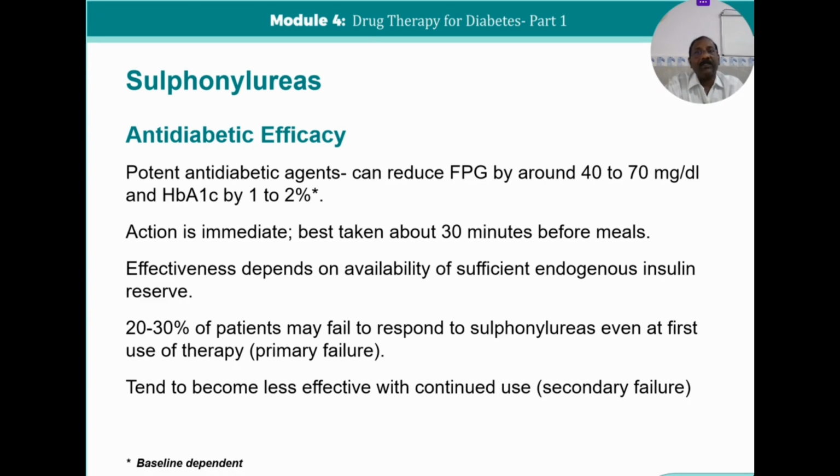drugs. Otherwise, if you use the same drug, suppose my prescription contains glimepiride and you change to gliclazide, you are not going to get much benefit. So if your understanding is it's a secondary failure, stop whatever sulfonylurea the patient is taking, and then choose some other drugs like your metformin, alpha glucosidase inhibitors, the gliptins or DPP4 inhibitors, or insulins.